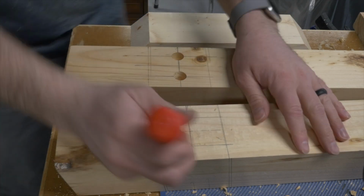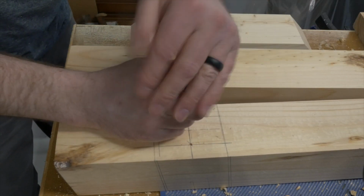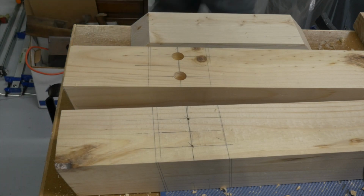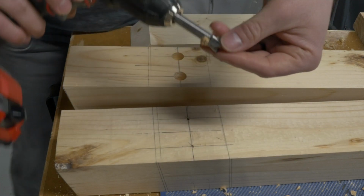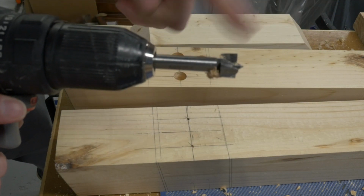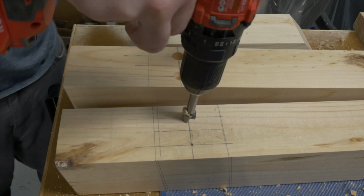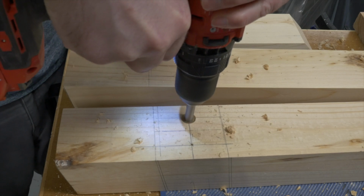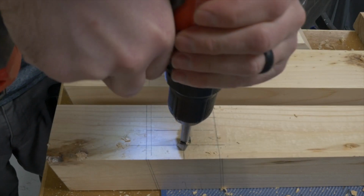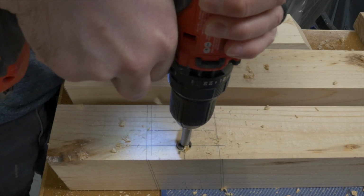I don't know if this is what people do, it just helps me out. Then I can align the Forstner bit like this. Let's see, there's a little tip there, and this will allow me to align it pretty well. And I'm just kind of eyeballing how far I go. Nothing specific.